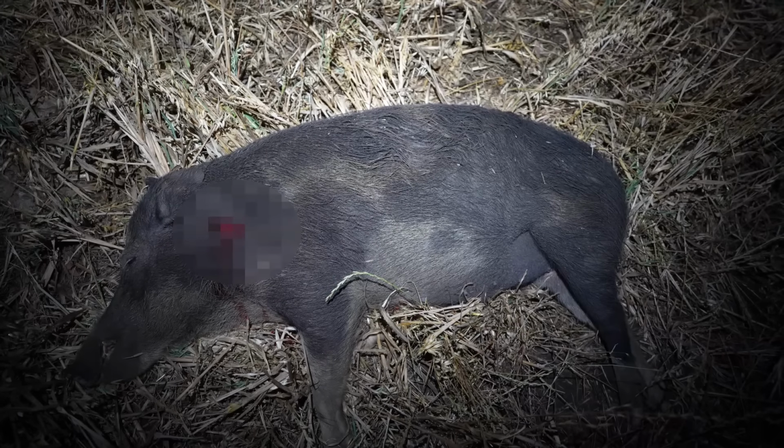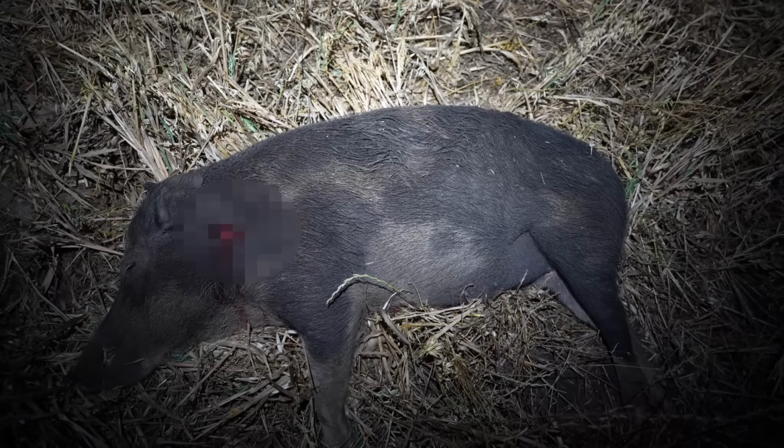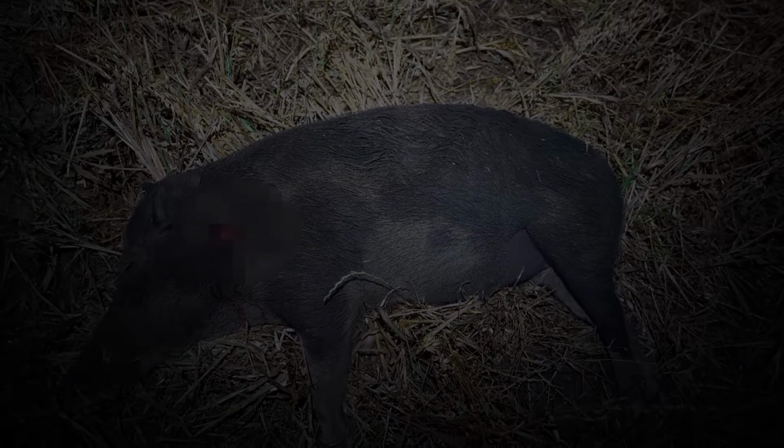A couple of other decent boars there, but I'm running my usual 150 SST Fiocchi rounds, and those are fair zipping through those little pigs. Three things came out of that. Firstly, this clip will be in black and white because all of that stuff up there is all super red claret. Two, the feed in here is really long.